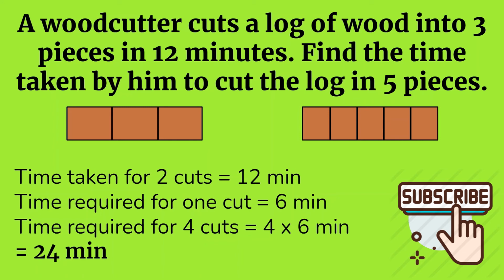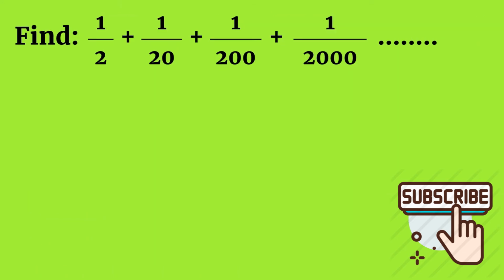Now let's see one last riddle. Find 1 upon 2 plus 1 upon 20 plus 1 upon 200 plus 1 upon 2000 till infinity. That is, in every term, the zeros in the denominators are increasing one by one. So, is there any answer for this? Because if it is an infinite series, how do I expect you to solve it?